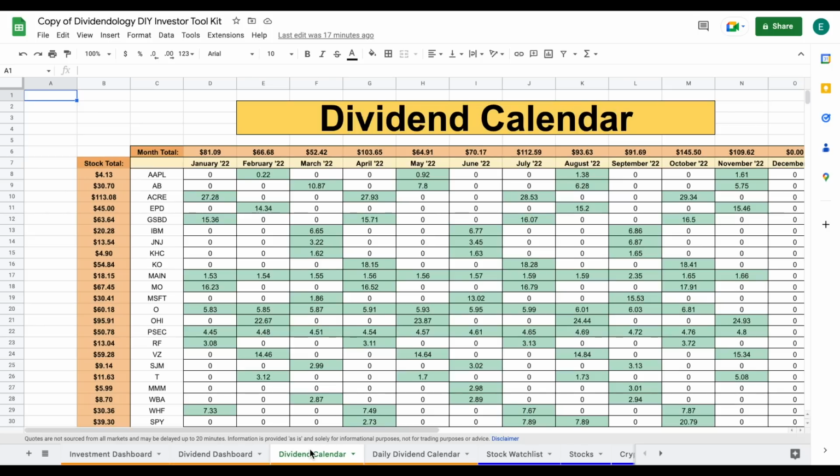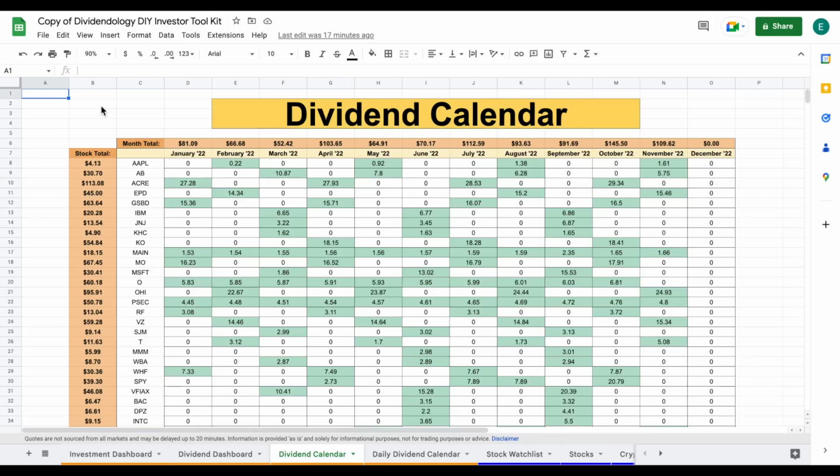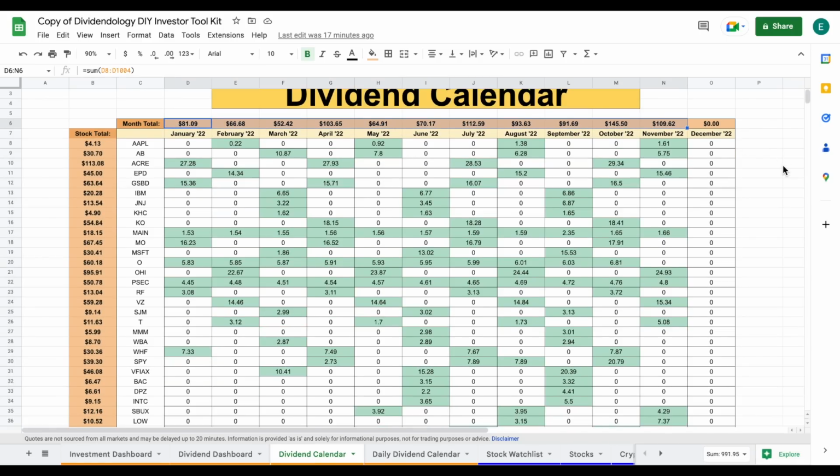And if you're not using a dividend calendar to track your dividend income over time, you're really missing out on a great opportunity, because this is going to allow you to see how much each stock has paid you in dividend income over the entirety of the year. It's going to allow you to see how much you're paid each month in dividend income, and most importantly, you're going to be able to track your dividend growth over time. Let me show you what I mean by that.